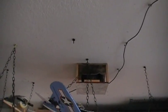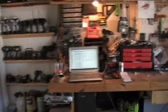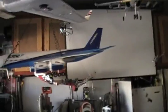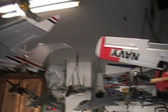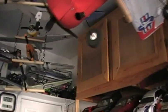Oh, somebody was asking me before what the projector screen is for. I actually have my projector sitting up there. Hook it right to the laptop. And that's what I use for my G3.5 simulator. So that way everybody else in the neighborhood that wants to get into the planes, they have somewhere to come and practice. Alrighty.